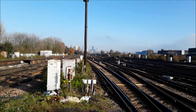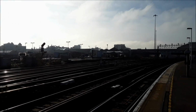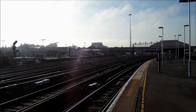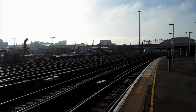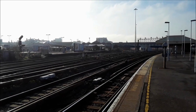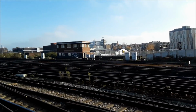Actually, I have to admit, having Clapham Junction this quiet at times is almost bizarre, because Clapham Junction has a reputation for being the UK's busiest train station in terms of trains passing through at any given moment. And then when you see it this quiet, it's strange. But at the same time, quite nice.